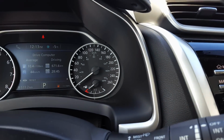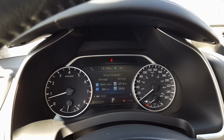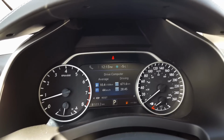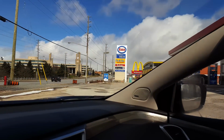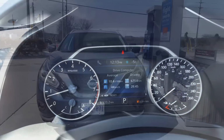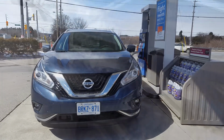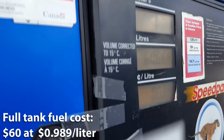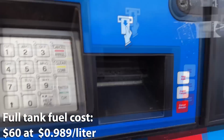As I mentioned, we're at the 0 line and we want to see what the cost is to fill up this tank of gas. We'll be filling up the base standard fuel, and that would be at a cost of 98.9 cents per liter. As you can see, it costs $60 to fill up 60.6 liters of gas at a fuel cost of 98.9 cents per liter.